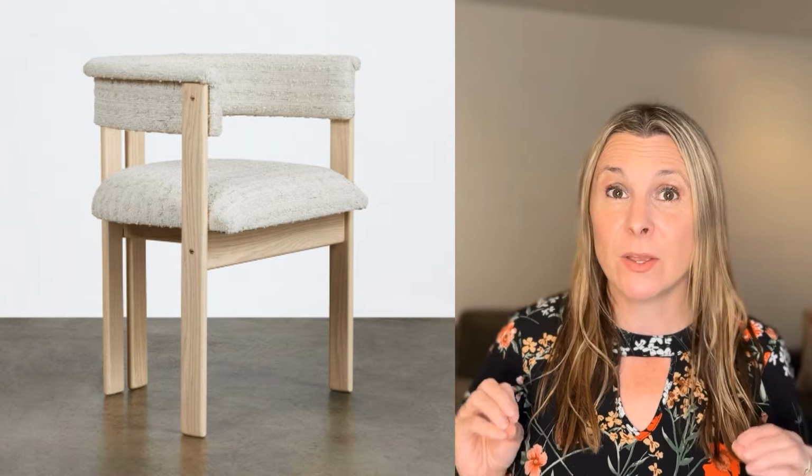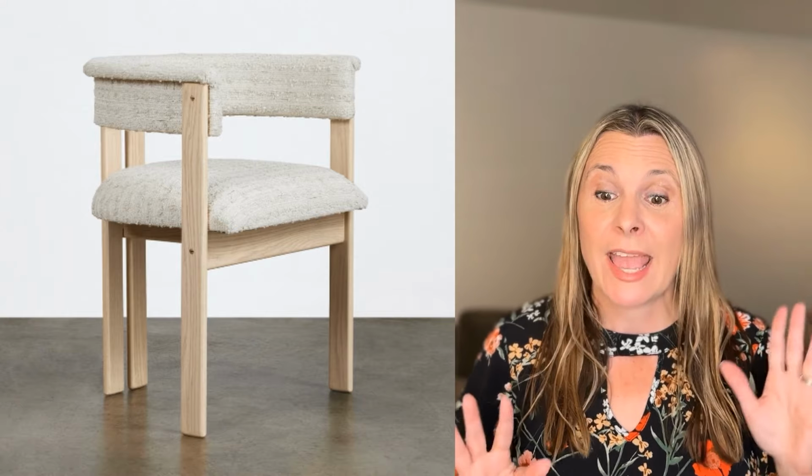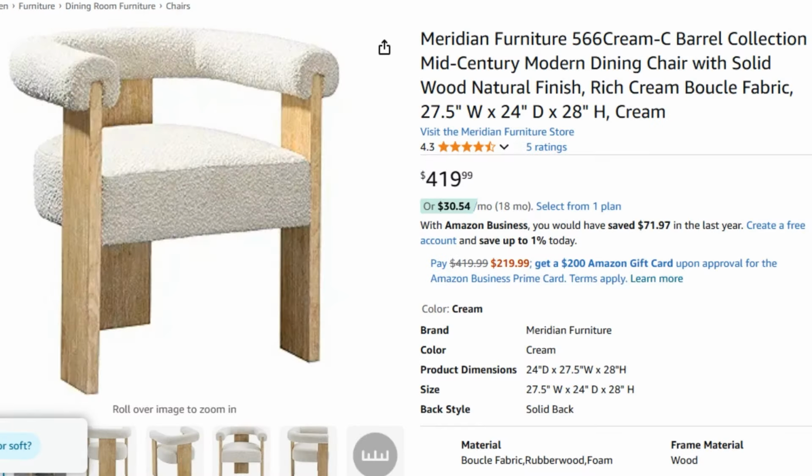I found the Elio chair that might go really well with that travertine dining table. And that is $6,200 on Kelly's. And then I looked on Amazon and I found a very similar one. You guys, this is very, very similar. It's got that Sherpa upholstery on it. And that is from Meridian Furniture.